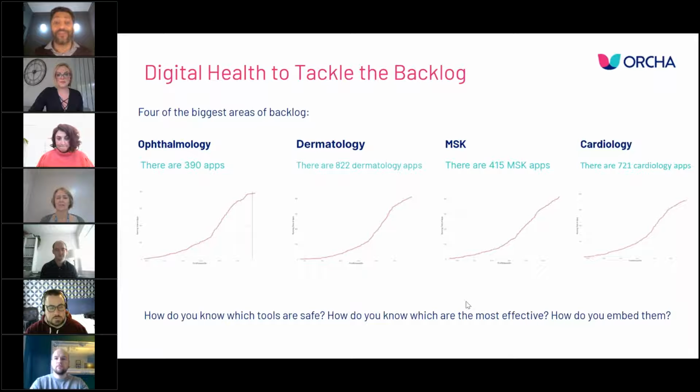Which are effective? Well, hopefully today we'll give you a little bit more about this and an opportunity to meet and speak with our panel and understand how they made some choices and what they've done and what can be done to help you.